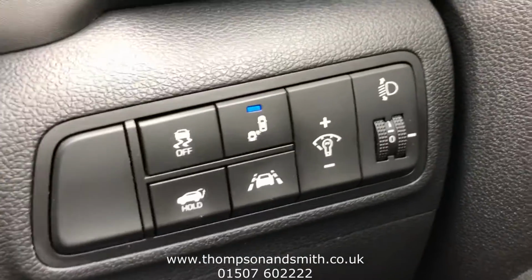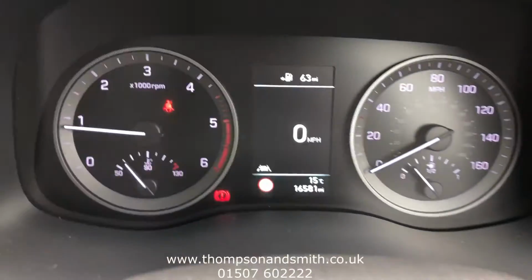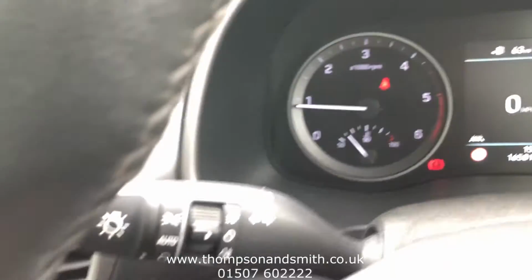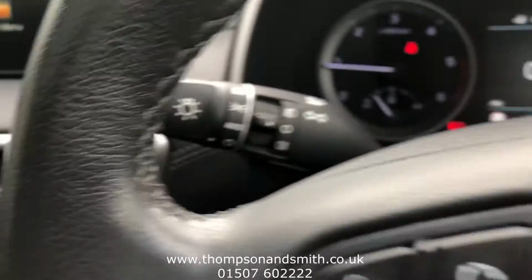Loads of safety features, including blind spot warning, collision warning, lane departure warning. Also got speed sign recognition. You see there, 16,500 miles. Auto lights and auto wipers. We've got cruise control, trip computer.